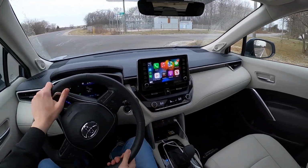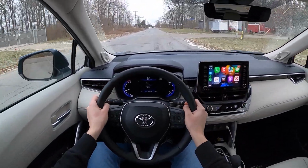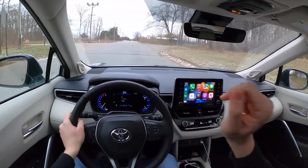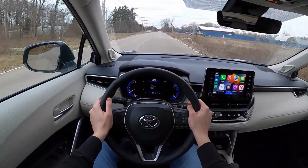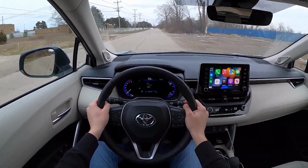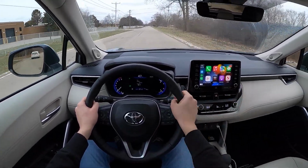Base price on this car, XLE with the all-wheel drive, is 27 grand, and that's really not too bad considering you get the nice wheels, you get the leather seats. You do have to option on the sunroof, and you also have to option in the JBL sound system. And as spec, this car is about 32 grand. I don't know that I would pay $32,000 for this car. I don't know that I'd buy this car, period.